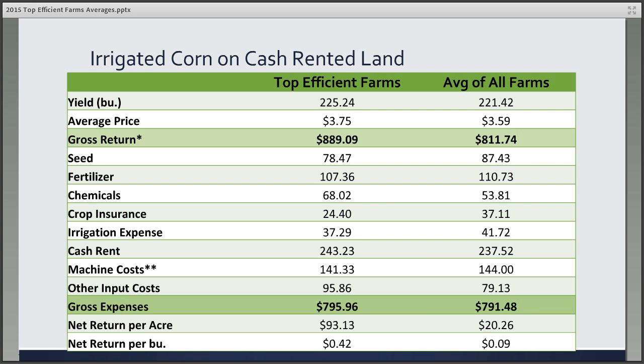If we break that down and look at per acre costs, you can see that last year the top efficient farms did do a little bit better pricing their crop. So we were at $375 versus $359. A little bit better on yield, about 4 bushels to the acre. And then we get to expenses, which are fairly similar. But it's just little things that start to add up and make a difference. When we get to the bottom, we have a net return of $93 an acre versus $20 an acre, or a net return of 42 cents per bushel, or 9 cents for the average.